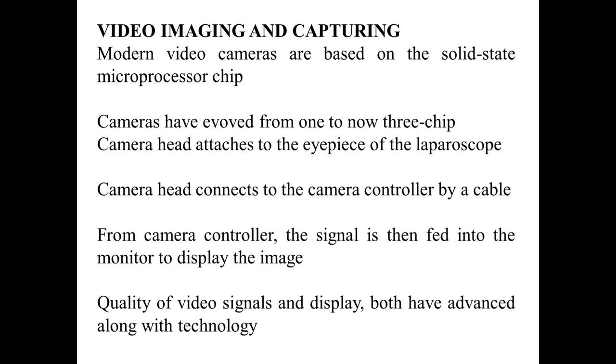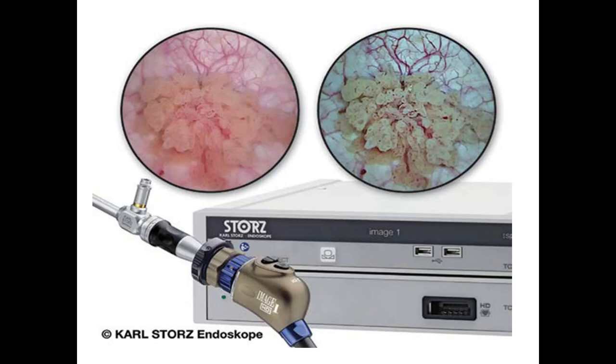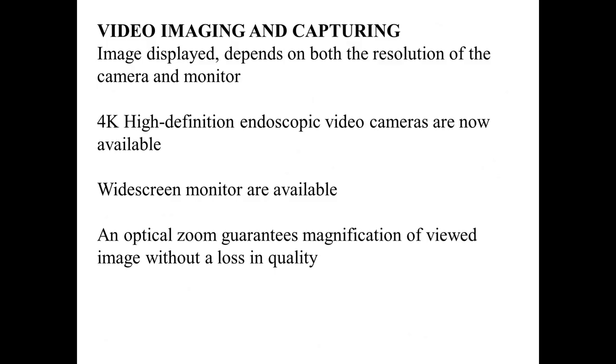The quality of the video signals and the display have both advanced along with the technology. The video signals which this camera is sending and the quality of the monitors have become very good, so that combined they show such a good picture, trying to match what eyes can see. So image display depends on the resolution of the camera and the monitor. Therefore, how good the camera is at capturing and how good the monitor is at showing. The monitors and cameras are both available as 4K now. So 4K high definition endoscopic video cameras are now available. Widescreen monitors are available, which show you a bigger, better picture.